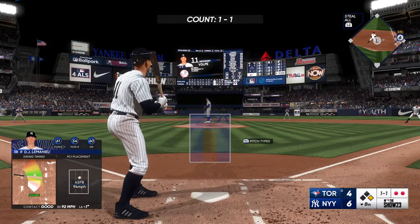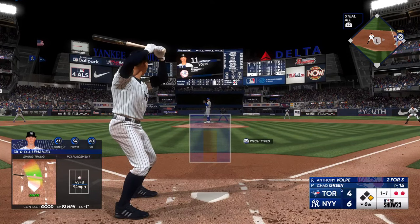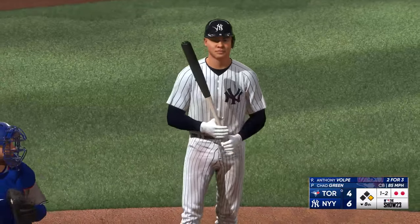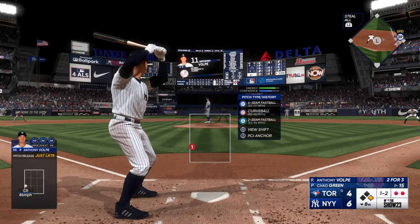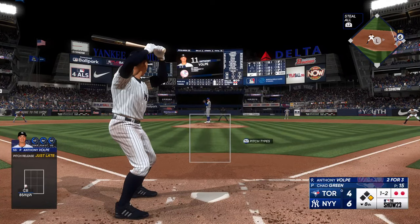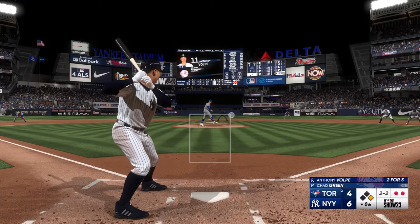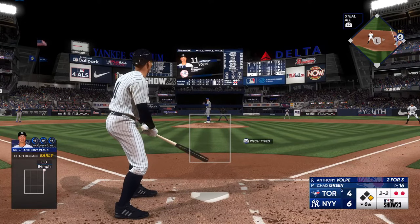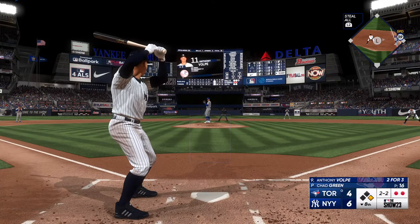Anthony Volpe now at the plate. 1-1 down. That clips the corner. One, two now. Just off the outside part of the plate. And that's awfully close. I don't know how you take that. He's seeing the ball out of the pitcher's hand really well right now.